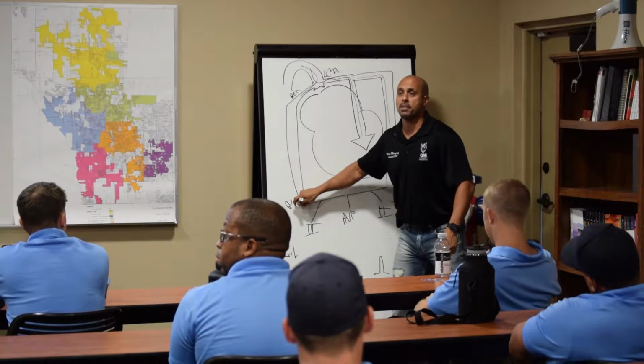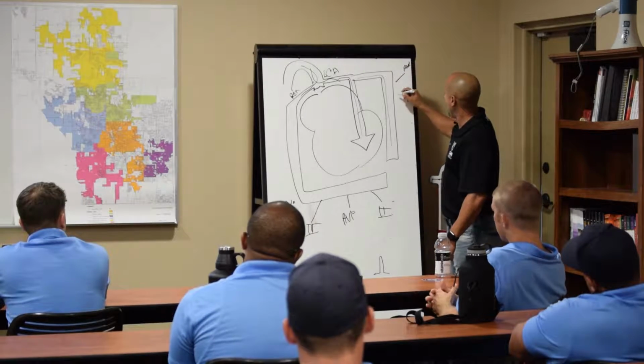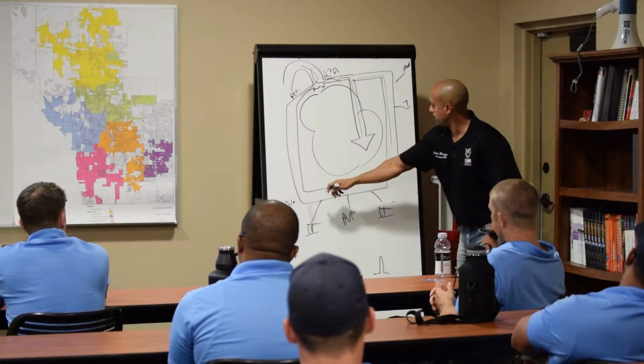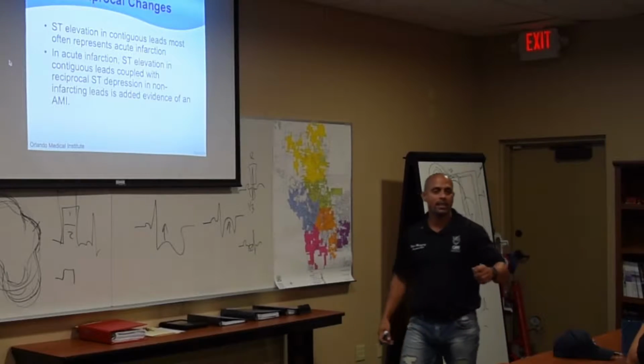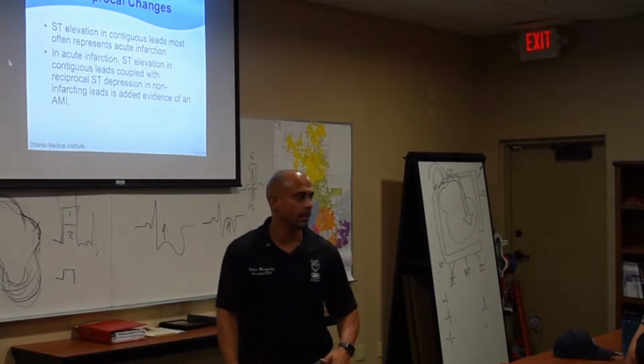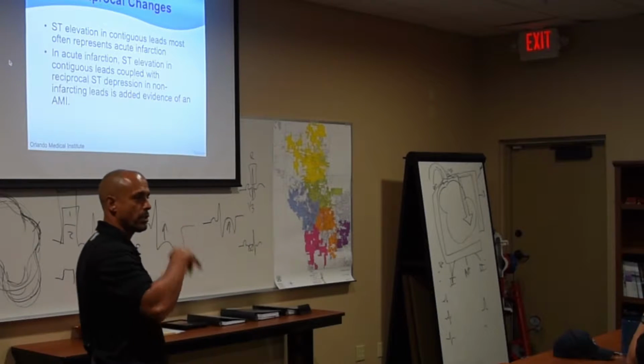So guess what's the opposite of right? Left. AVL and lead 1. Directly opposite. So if I got elevation in 2, 3, AVF, where's my reciprocal changes going to be? AVL, lead 1. Opposite side. I'll show you a picture later.